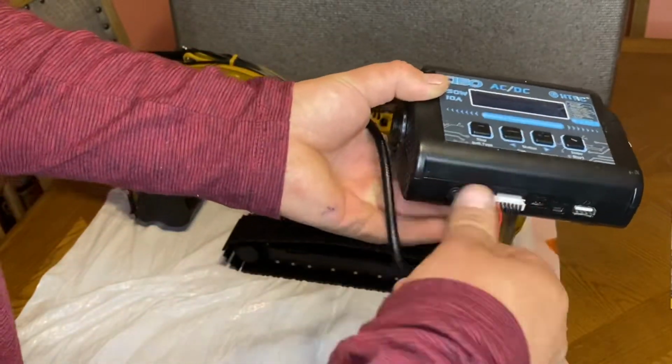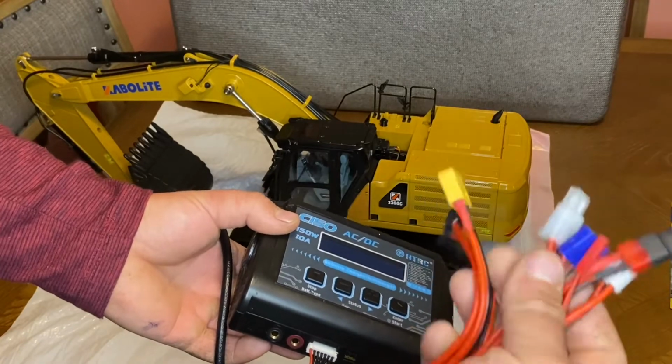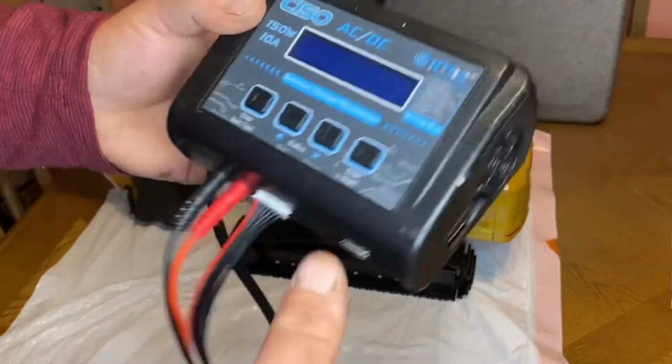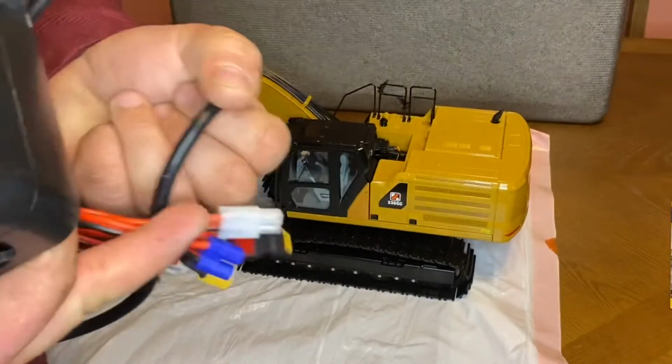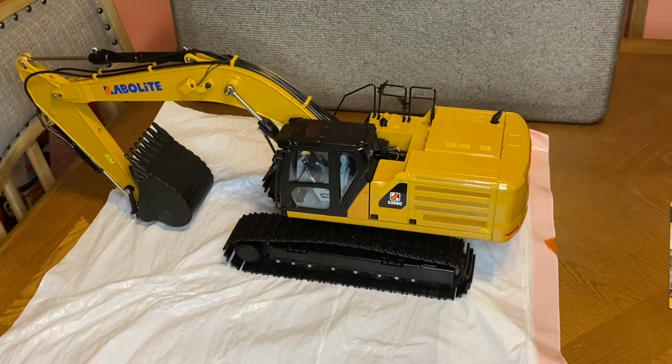And then you can obviously buy different plugs like this. I have an EC5 for it as well. So yeah, that's just something to keep in mind. It's just nice to have that. I figure I'll throw that in an unboxing. Obviously it doesn't come with it, but I just recommend it. And it just makes sense to me to not wait forever to charge a battery, right?